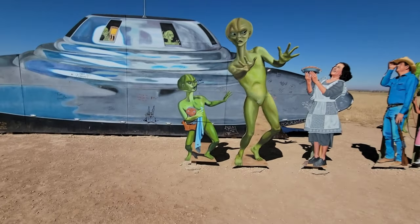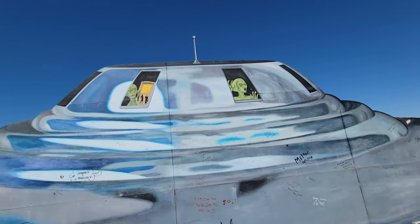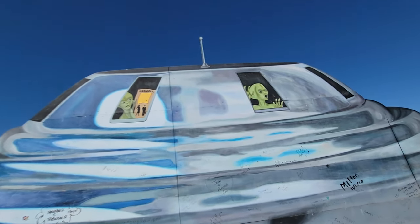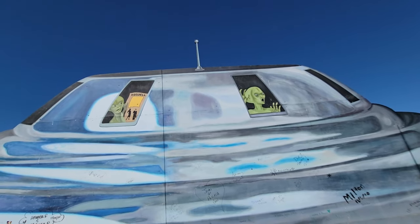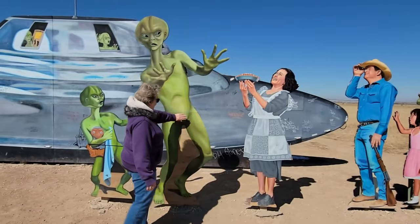And look how cool this is. The little one's carrying an ET. Then we have other kid aliens, I assume, up here in the spaceship, kind of peeking out, like thinking, what is going on out there? All right, babe, you gotta get up here and get some pictures with these guys. Look at this, okay.